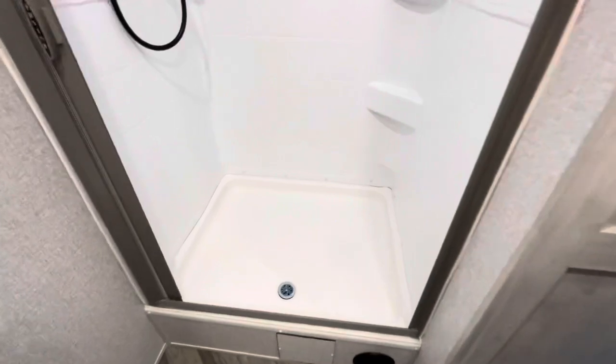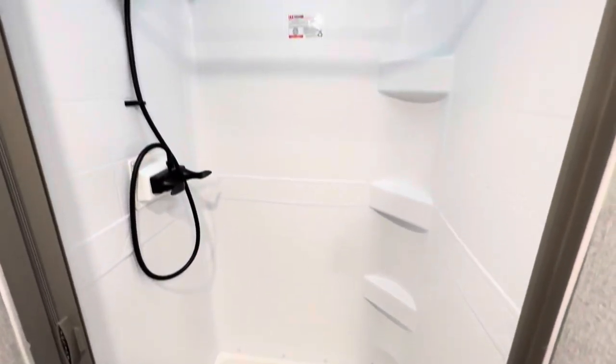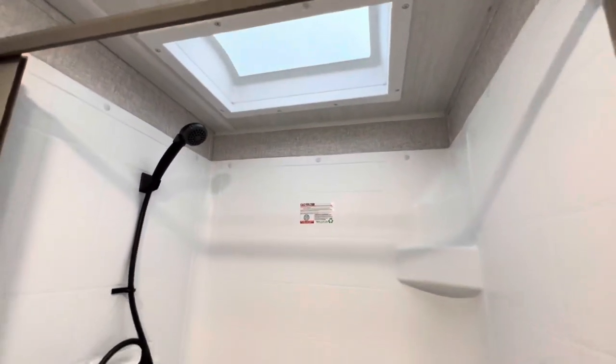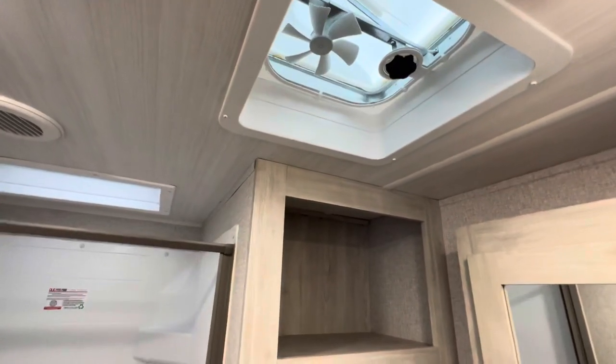But you have a really nice size shower. So it's not overly cramped when you get in there. Tons of headspace, especially when you take into account you got that little sunroof right there. You got a fan so you can suck out the stink or the steam.